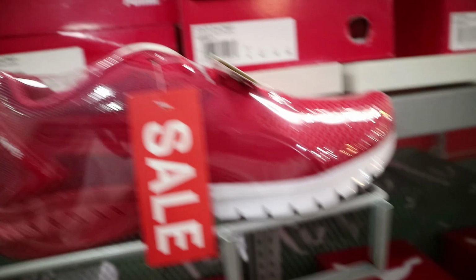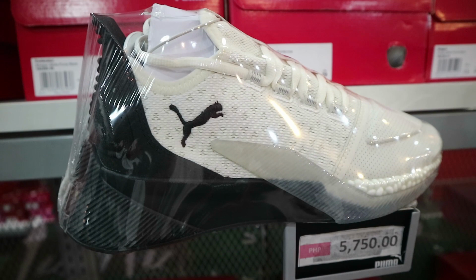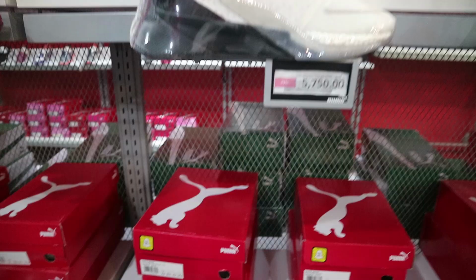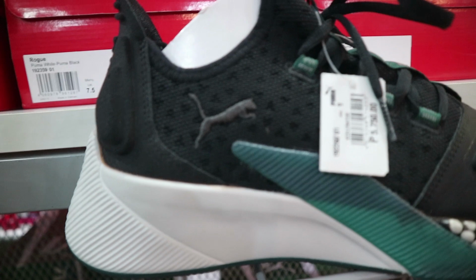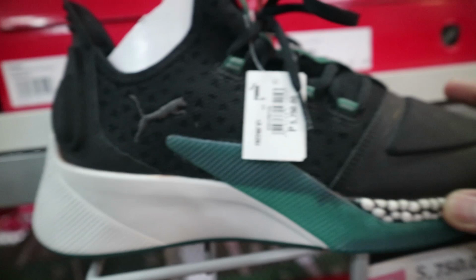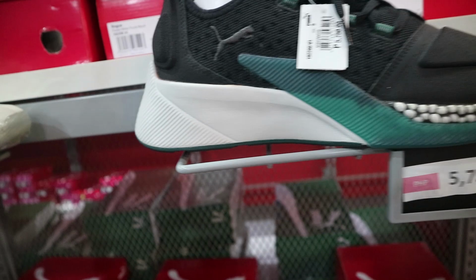Next, we have the Celerator, I guess. Yan. And this one is regular price at 5,750 pesos. And then some of which, we also have the Puma Rogue in the white black, or white and Puma black. Actually, ang ganda ng pagkaka green nito. And ito yung parang boost version nila, I would guess. So yeah, this one regular price at 5,750, and for the looks of things, mukha talaga siyang running sneaker.